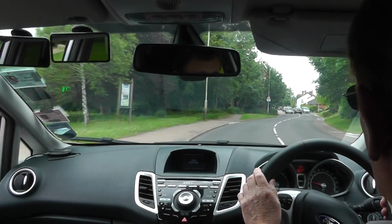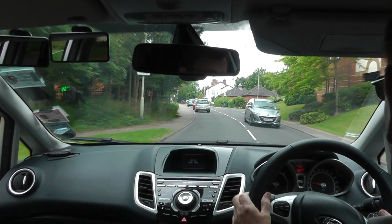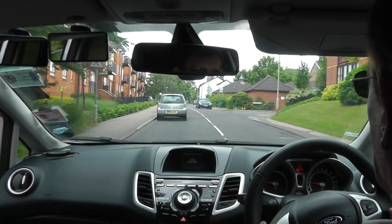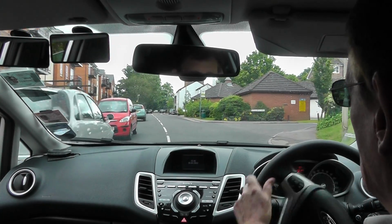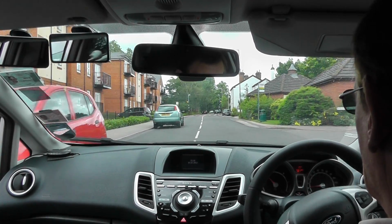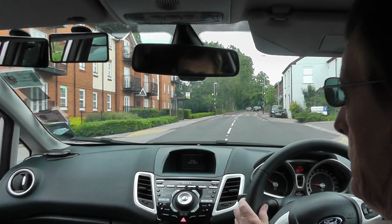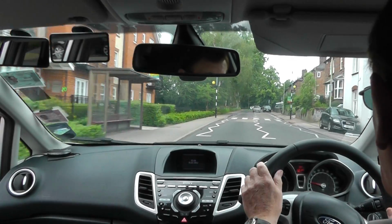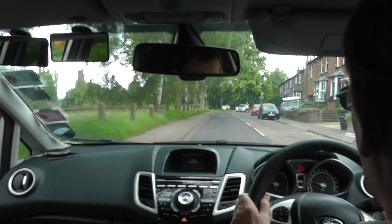Okay, Tony, we have a crossing ahead. So what's the first thing you need to do? I'll just check my mirror and indicate. So we have a zebra crossing ahead. What's the first thing you do? I'll check my mirror. Check the mirror, Tony, well done. There's no pedestrians either side. No.